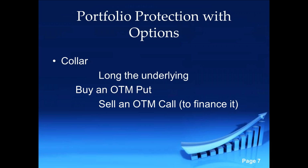This is how we set up a collar. Basically, we're long the underlying, and then we're going to buy an out-of-the-money put, and then we're going to sell an out-of-the-money call to finance that put we're paying for. That's why we don't want to pay a debit for this spread, because if we're paying a debit for the spread, it increases our basis. It's increasing what we paid for this long underlying. We don't want to do that. We always want to try to at least keep what our basis is, what we have paid for that stock, I should say.